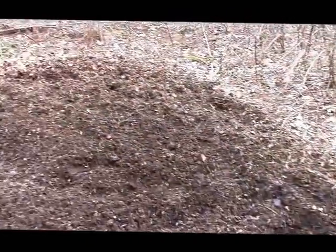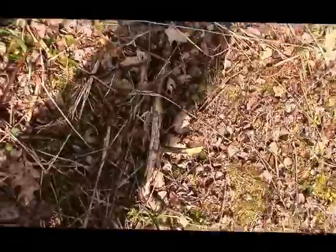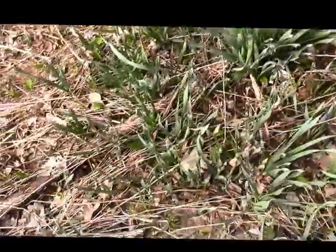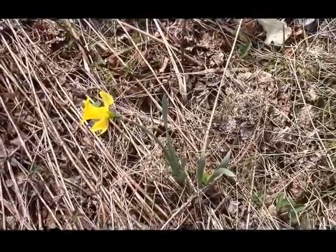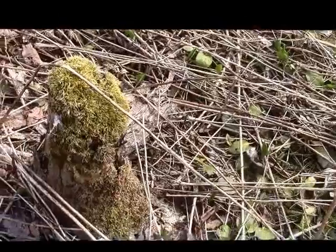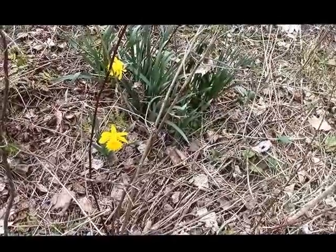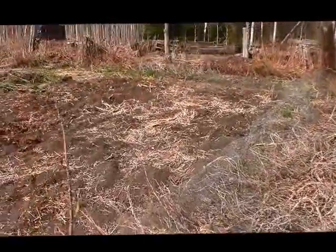This will be the squash area where I put a lot of leaves into, and the garden seems to be digesting them. And this is the main daffodil area, which seemed to have run its course. Here is an auxiliary daffodil, an old stump from a beaver cutting, a few more daffodils, and yet a few more daffodils. This was the main area last year.